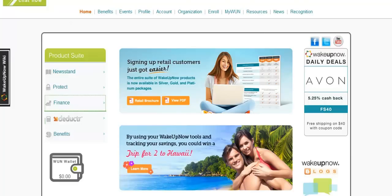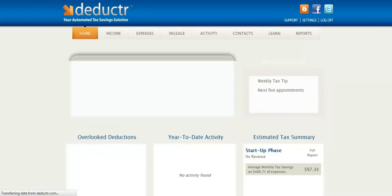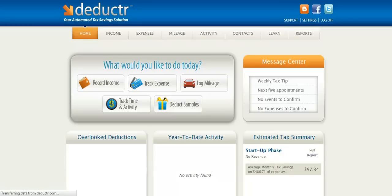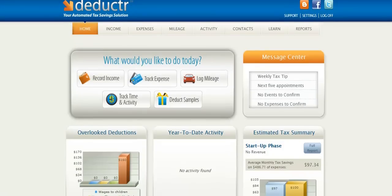I'm going to go into WakeUpNow Tax Deductors. So if you got this as part of yours, this is a tax savings program. So that way you've got procrastination proof systems in place with both your finances as well as your tax savings, with an automated tax savings solution to show you what you need to do, where you are, and where you're going between finances and taxes as well.